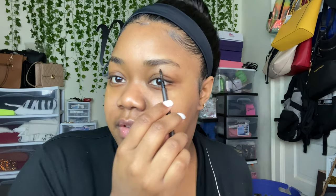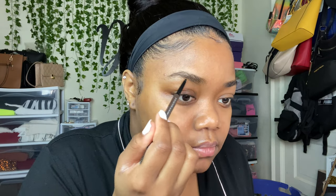My eyebrows are never shaped the same. This one always has a little bit more curve, but this one's always just like, bam, straight out.